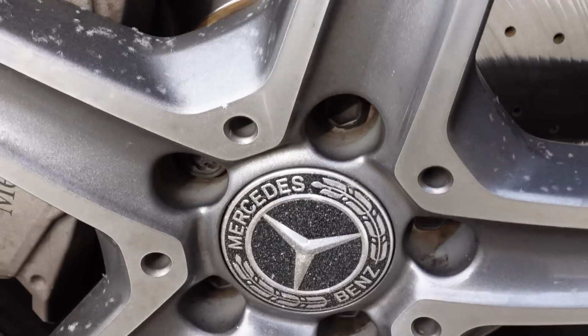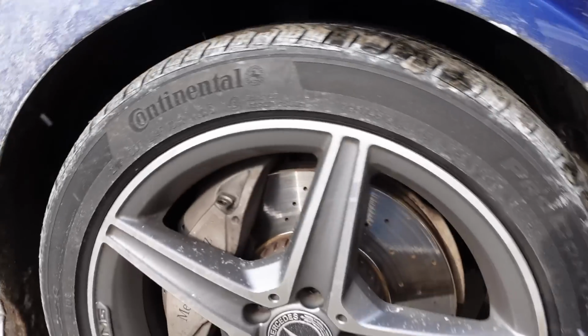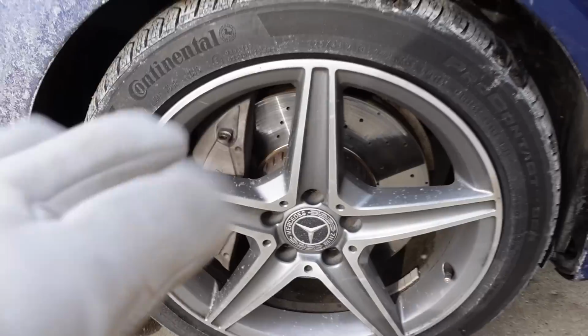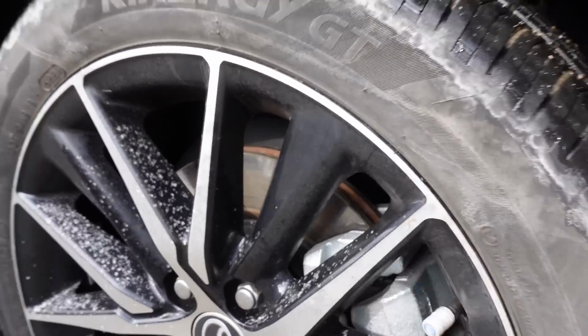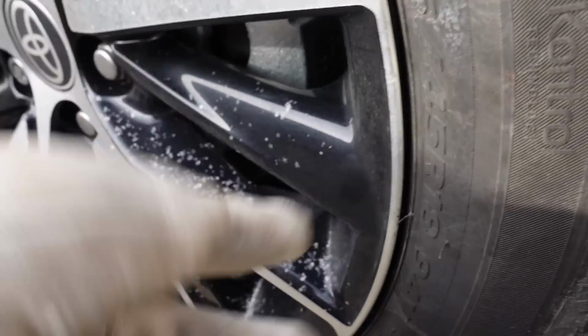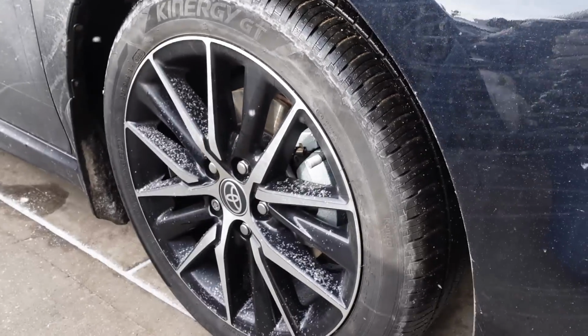Let's make some comparisons. This gorgeous Mercedes-Benz here has these amazing, beautiful wheels wrapped with Continental skins. They're gorgeous. These are 18-inch rims by default on this base C300 Mercedes-Benz, while this Toyota also has beautiful wheels. These alloys have a wonderful laser cut design to them with these inserted black elements. It's a gorgeous two-tone rim, and yes, they're 18-inch wheels too.